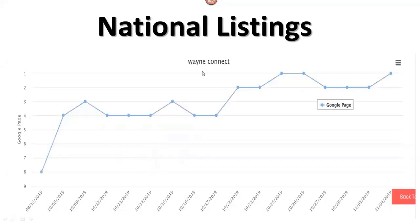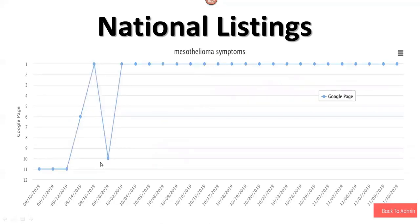Here's another one. This is a national listing. I believe this is for semiconductors. It's a real niche type of keyword, but it's a money keyword. So again, they went from page 8 up to page 1. They sell a lot more on page 1 than they sell on page 8.